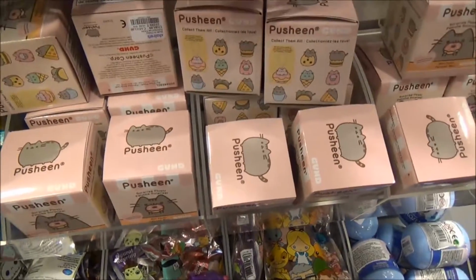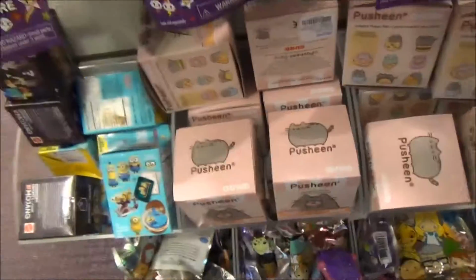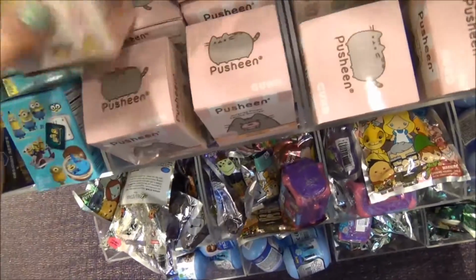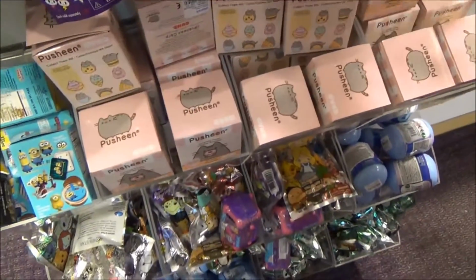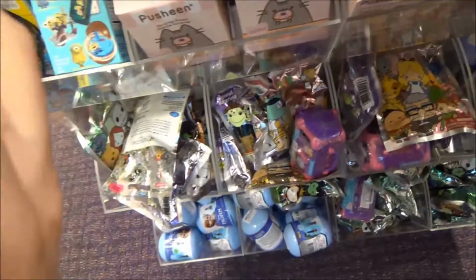Okay, we are at Claire's and we are looking at the Pusheen. You may not be able to hear me over the music. I may have to do that later, but what's up? We're getting some Pusheen blind bags. It's the Pusheen surprise plush. So I'm gonna be getting 6. They're cheaper here. They are $8.99, but that's better than $12.50.